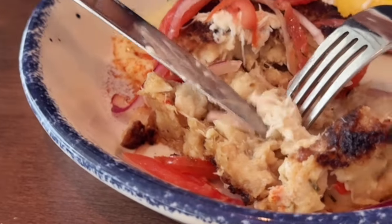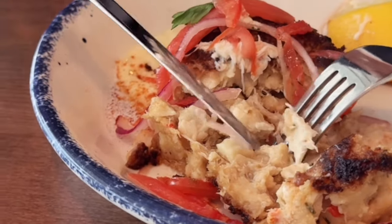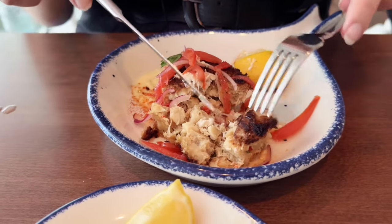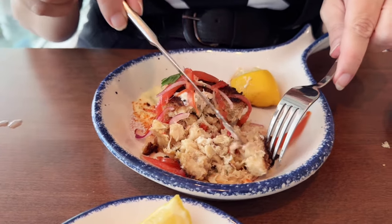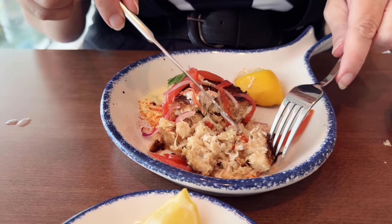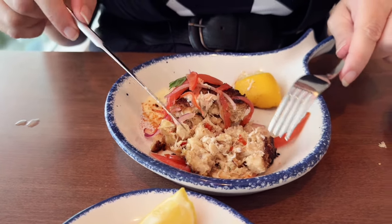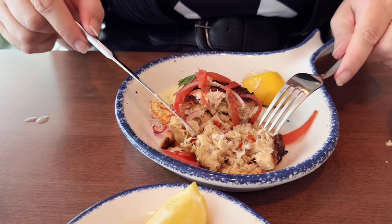So this isn't just breading. See the flakiness in there, the chunkiness? Here's a chunk. This is crab meat. Also, a little bit of veggies, a little bit of other stuff, filler, breading, yada, yada. But the ratio should be literally pure crab meat. Very good.